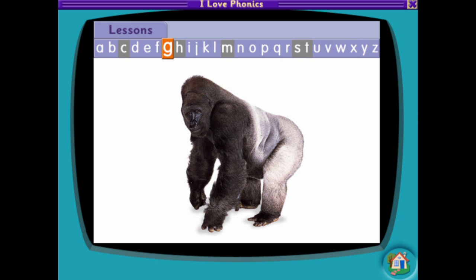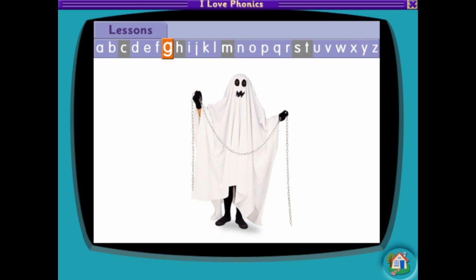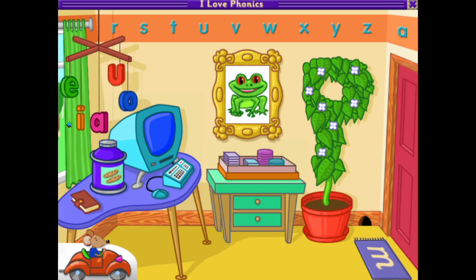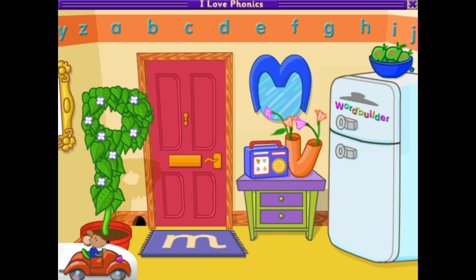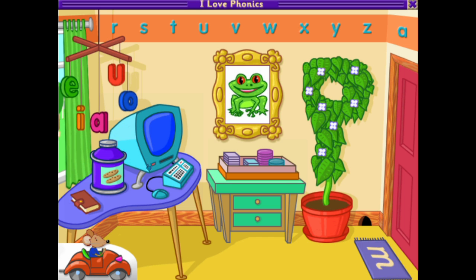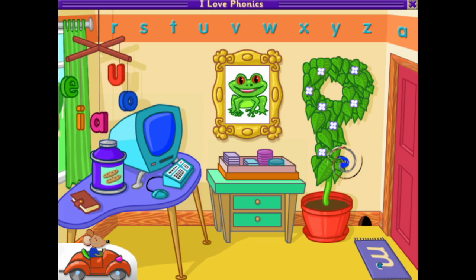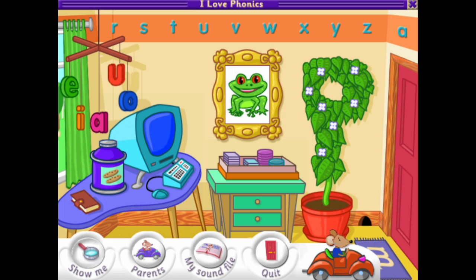Gah goes in the words gorilla, ghost, and girl. I know I left some stickers around here. I make the sound G, and my name's G. To play letter bingo... Gah goes in the word... Have you had a look over there? I know I left some stickers around here somewhere.